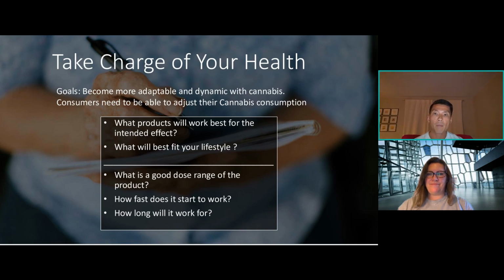Also, what a good dose range is for the product. So oftentimes we talk about, hey, what's a good dose for this? I like to shift that and say, what's a good dose range? Because we're not always going to be at that same pain scale or anxiety scale. We're always going to have to adjust, so we're going to need to know what that range is going to be. How fast does it start to work, and how long will it work? Those are some of the questions that we're going to have to ask and figure out. And being a good cannabis consumer, you're going to need to know these.